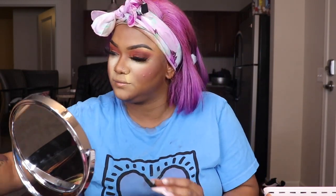Take that same brush and I'm gonna use some blush. This one's from Milani and it's from Walmart. You can find it at Walmart, Walgreens, Target, CVS. It's the regular drugstore blush. I really like blush, so I tend to use a lot. And I know I look like a crazy person, but I'm about to clean that off.